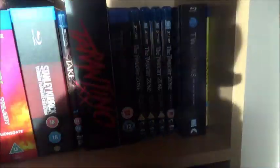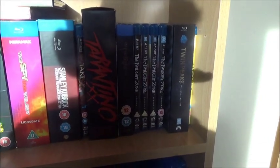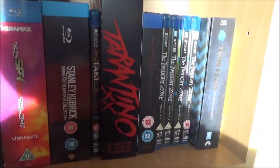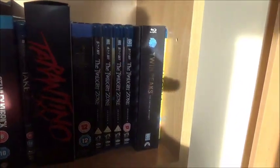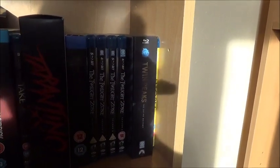Kneel down here. Now, I do apologise for the light. There's a window right behind me, so the sun is quite virulent and is going to be coming through quite a bit. Then we have Twilight, which I still haven't seen any of those films. Then seasons 1 to 4 of The Twilight Zone, always so expensive. Then Twin Peaks and Utopia there.